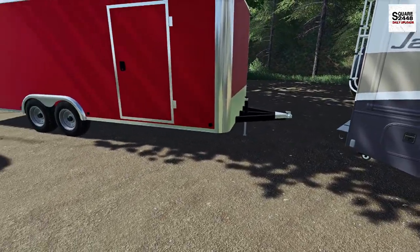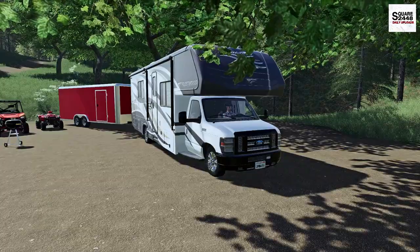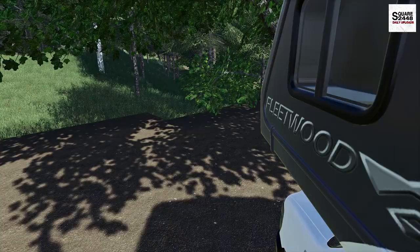But you guys can see I got the trailer disconnected. I only pulled it forward a few feet. That way it's going to be pretty easy to get loaded on up here. But one thing, let's hop back on and let's see if we get this folded on out. You guys can see we got the canopy and those slide outs, which is pretty cool here.